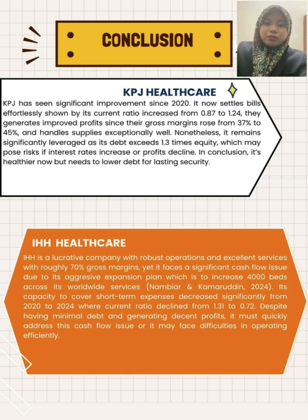Next, we go to IHH Healthcare. IHH is a lucrative company with robust operations and excellent services with roughly 70% margins, yet it faces a significant cash flow issue due to its aggressive expansion plans, which is to add 4,000 beds across its worldwide service.